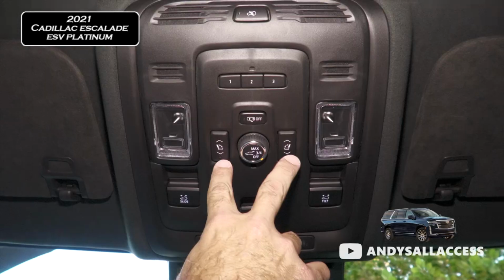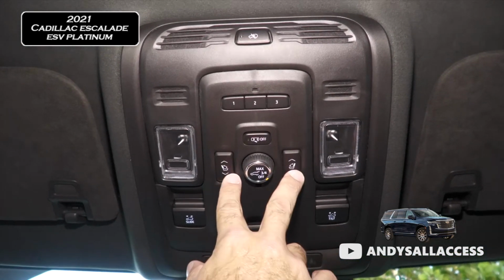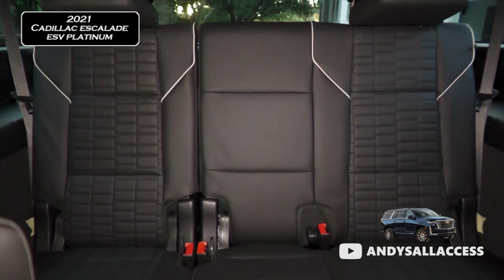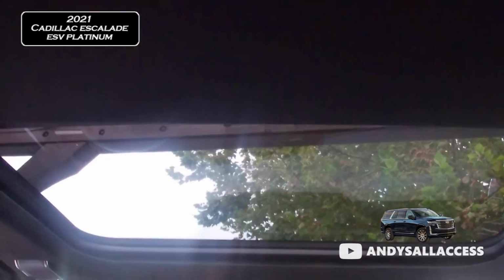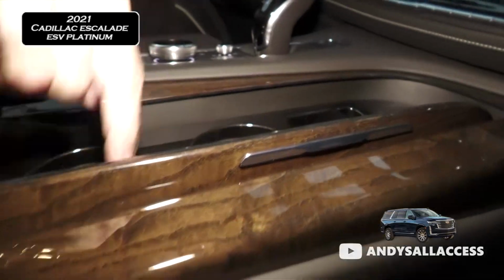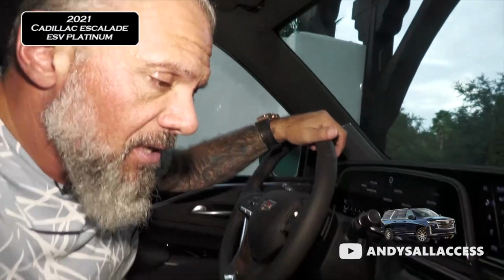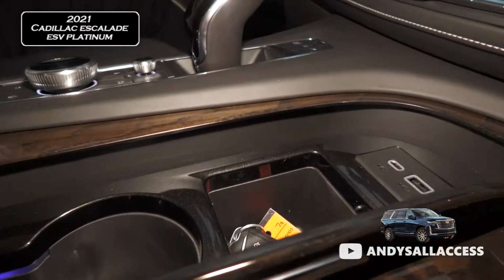That's pretty cool. These buttons here are for the back seats. Up and down. You can fold the third row seats down from the front of the truck. This has one of the biggest panoramic sunroofs I've ever seen. This center console has 2 cup holders and some storage here, let's say for your key. It's nice to have key storage. We learned this already. And we got some charging ports up here. So that's pretty cool.